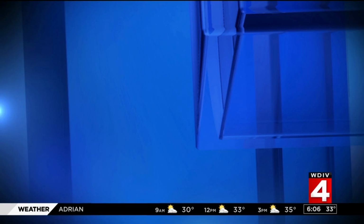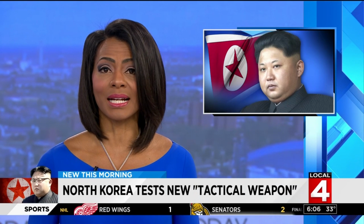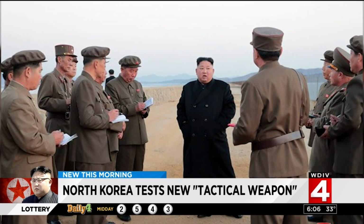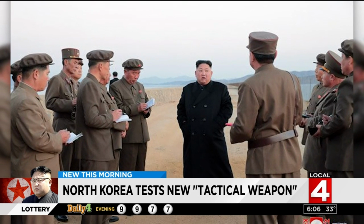New this morning, North Korea says that leader Kim Jong-un has observed the successful test of a newly developed high-tech tactical weapon. This is the first weapon test to be publicly announced since last year. It comes as negotiations between Washington and Pyongyang over the nation's nuclear weapons program have been halted. The U.S. State Department has described the postponing of those talks as purely a matter of scheduling and has refused to elaborate.